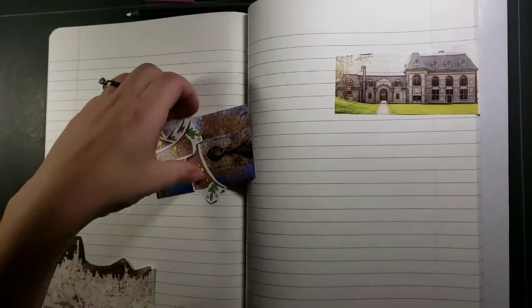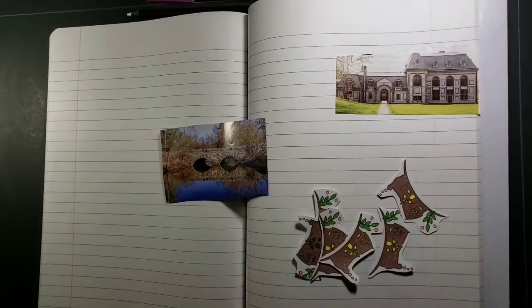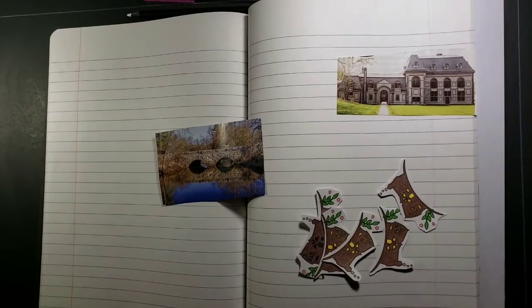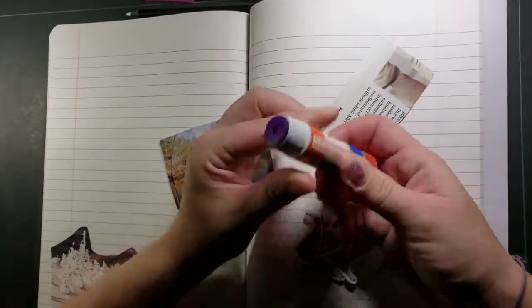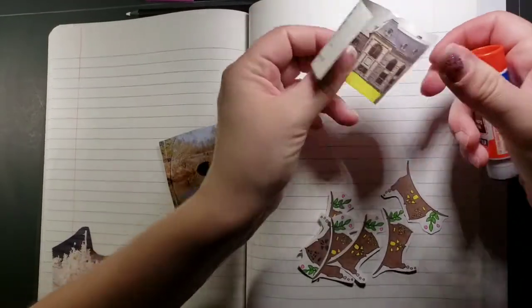Okay, so I'm happy with all the cut pieces as they are. So now we'll just go ahead and glue some stuff down. Ooh, my glue fell out. I'm sure I'm not under the camera, guys, but my glue keeps falling out of my glue stick. It's annoying. All I'm doing is just putting glue on the back of my glue stick. Put that there. Put this here.